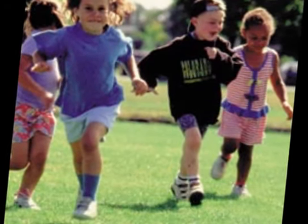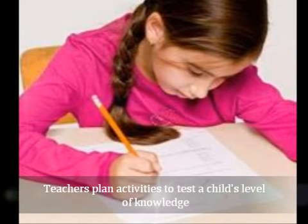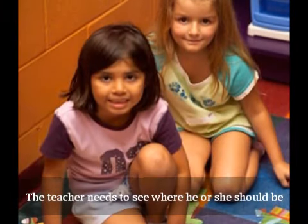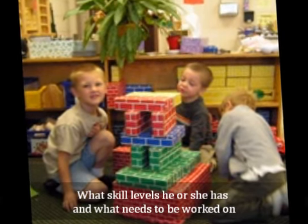The majority of the first month or two of each school year, teachers plan activities to test a child's level of knowledge. The teacher needs to see if the child is where he or she should be, what skill levels he or she has, and what needs to be worked on.